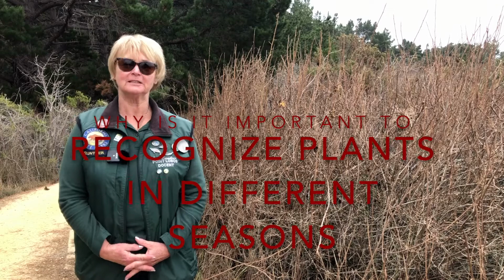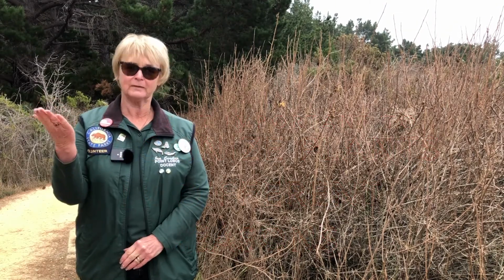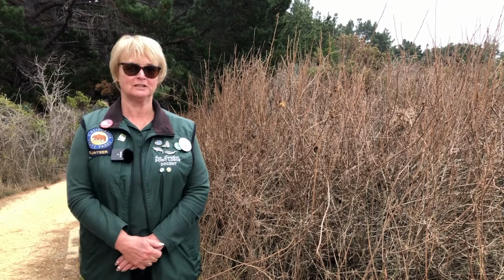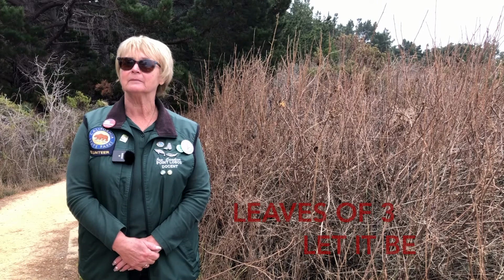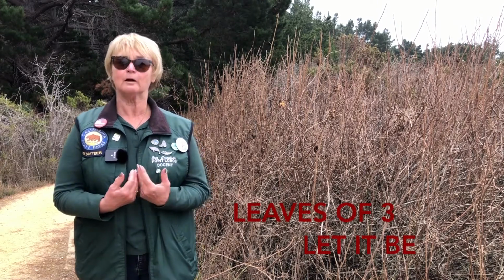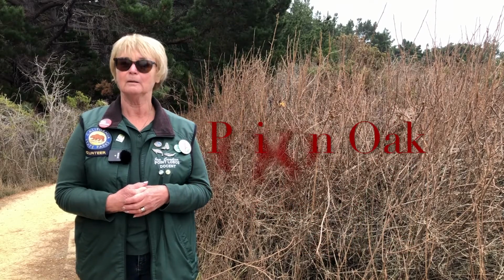I'm Docent Jan. Today I'm on the Lace Lichen Trail, and if you're familiar with Point Lobos, the part I'm standing on is close to the information station here. Leaves of 3, let it be. That's a rhyme that I learned as a child to help me recognize a plant that could cause a horrible rash. Poison oak.